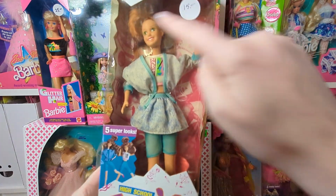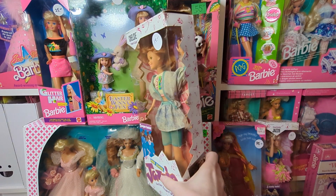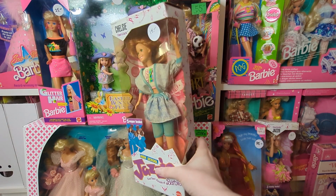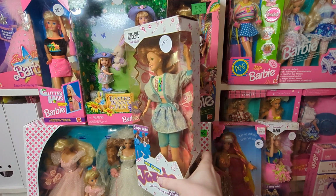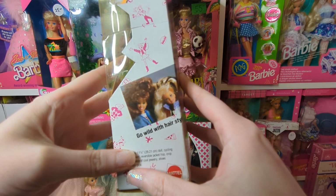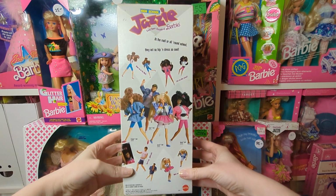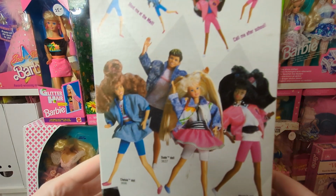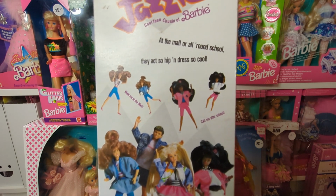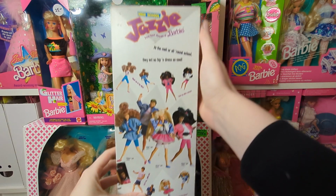You can definitely see some fading. This is all faded from the sun, which is probably why her plastic is yellowed. That's usually what happens. It's usually sun. Some people think it's smoke, but this is probably sun damage, is my guess. Go wild with hairstyles. Here's the back of the box. These dolls are so cute, and I don't really see them that often. So when I spotted her and Jazzy, the one that I've been really wanting, I snatched them up.